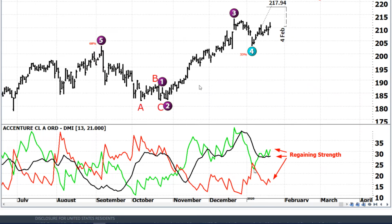Coming down here, looking at the DMI, we had separation regaining between the two directional indicators after they had met in early January. You can see quite often they come together, I call it they kiss, and then move back the other way. And that's what happened here. And then we also had the ADX between the two directional indicators, looking like it was trying to curl back to the upside.